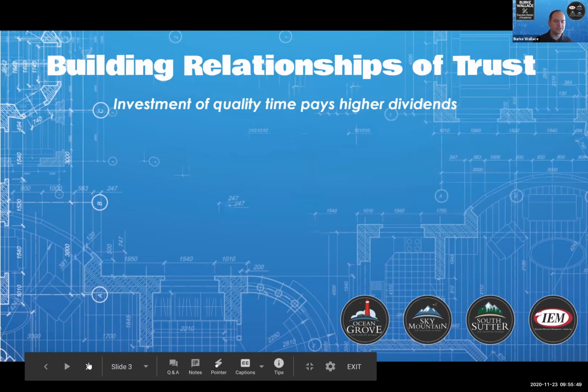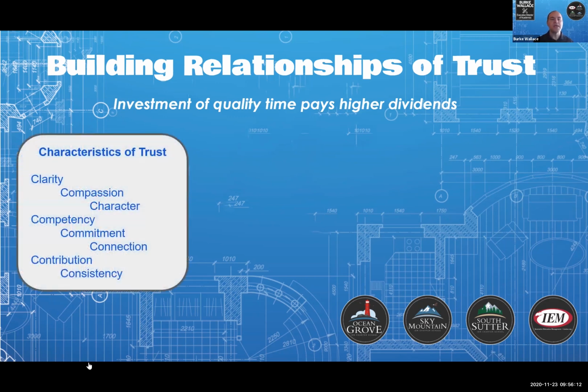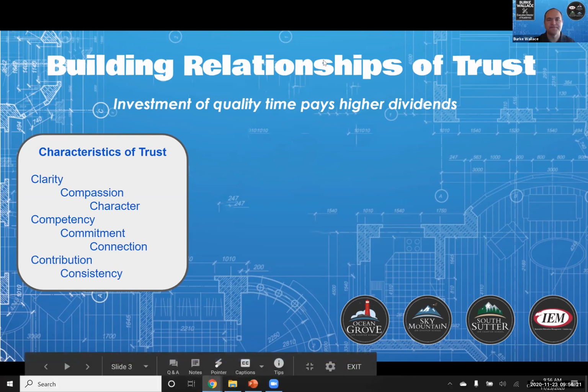All right, so the first principle that we talk about is building relationships of trust, because hopefully we can all be in agreement that working remotely or in an online environment is different than being able to see everyone in the office or at the school building on a daily or on a regular basis. And so there's certain things that you really have to be intentional with, and one of those is building a relationship of trust. So when we did some research on what are characteristics of trust, you see on the screen some of the things that we came up with.